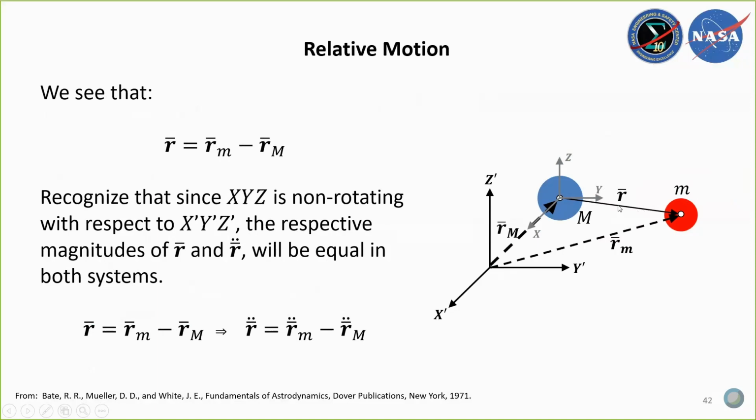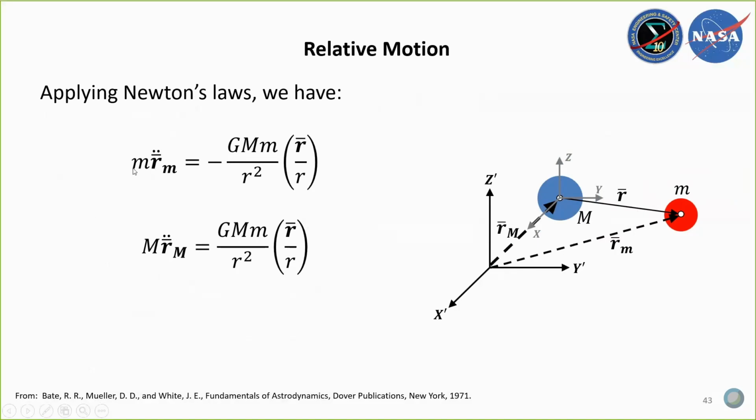So we see that if we subtract r capital M from r lowercase m, we end up with our vector r between these two. So what's pertinent here is this big mass, this small mass, and the distance between them. And then we're also going to recognize that since x, y, z is non-rotating with respect to x prime, y prime, z prime, as I said before, the respective magnitudes of r and r double prime are going to be equal in both systems. So I want to be clear here. I'm not saying that r double prime is equal to r. What I'm saying is the respective magnitudes of r and the respective magnitudes of r double prime in both of these coordinate systems, the primed and unprimed coordinate systems, are equal. So that lets me say that r is just r sub m minus r sub M, like I did at the top, but it's also going to imply that the acceleration, r double prime, is just the difference between these, because it is a non-rotating coordinate system. So I just want to make sure I'm very clear about that.